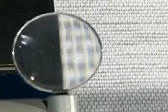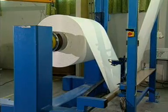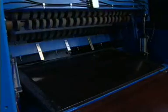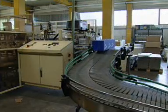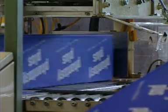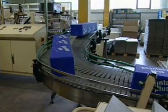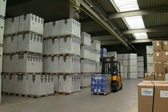After the edges are trimmed precisely, our quality control people inspect the fabric thoroughly. Only perfect rolls advance to the packaging area. Here, each roll is stretch wrapped and securely packed into its own carton. Safely packaged in this way, VITRULAN glass textile wall coverings are then shipped all over the world.